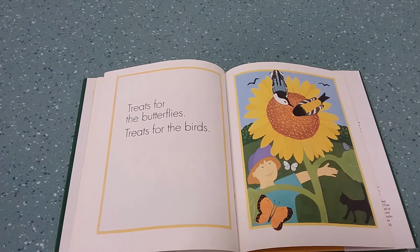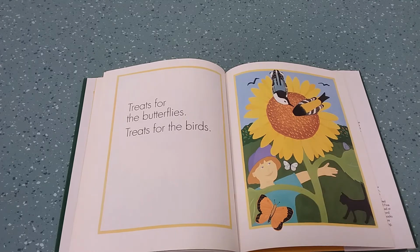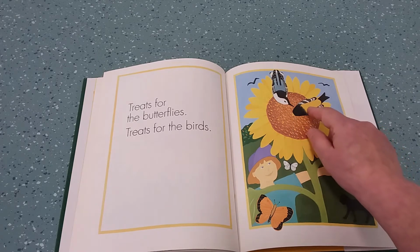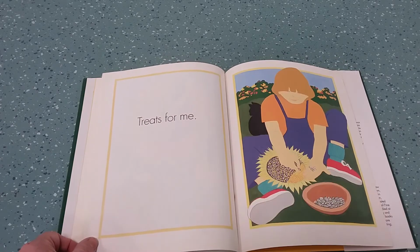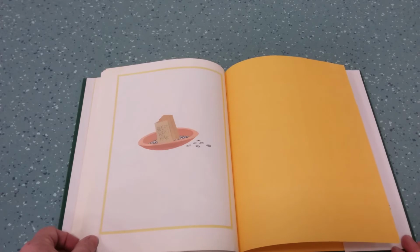Oh, and everybody loves sunflower seeds, don't they? Treats for the butterflies, treats for the birds. That's a nuthatch up there, and I think that's a goldfinch. We have both of those kind of birds around here. Treats for me. Yes, if you let the sunflowers stay on the flower and dry, then you can pull them all off, and you have sunflower seeds you can roast and eat. And you can also save some for next year.